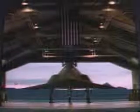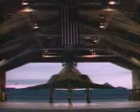The F-117 Nighthawk first saw combat in 1989 during Operation Just Cause in Panama. It has since flown missions in Kosovo and has been deployed in the Middle East in support of Operation Desert Storm and Iraqi Freedom.